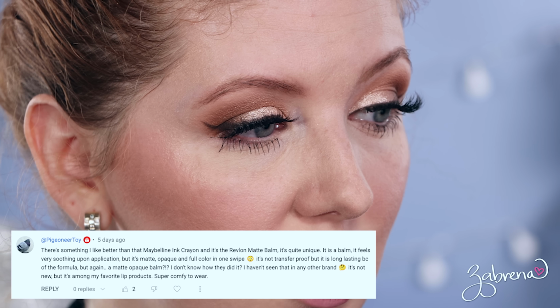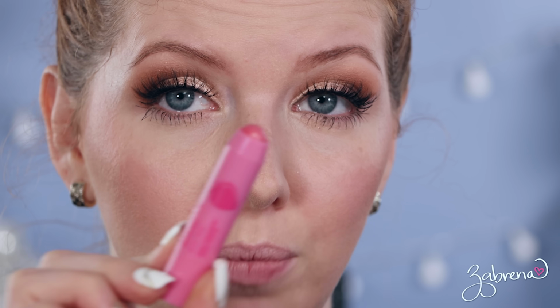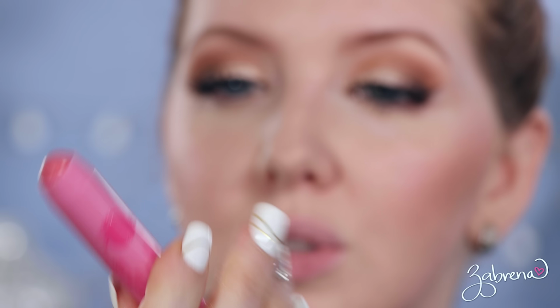A couple of lip favorites from this past year. First one comes from Pigeoneer Toy. She said that she likes the Revlon Matte Balm. It's a balm and it feels very soothing, but it's matte, opaque, and full color in one swipe. So I was able to get the last one in my Walgreens. This one was in the shade, I believe it was like strawberry. Yes, fresh strawberry. So I wanted to test that on.